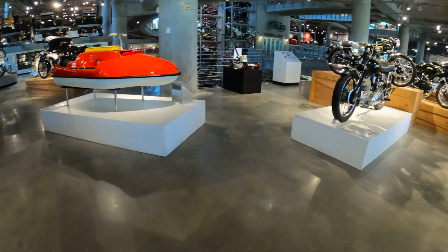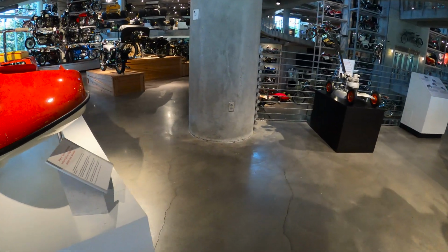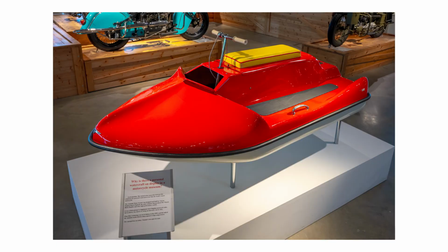You might wonder why a personal watercraft is on display in a motorcycle museum. The Amanda water scooter was designed and built by Vincent Engineering in England, the same company that produced high-performance motorcycles. It was an attempt to supplement their flagging motorcycle sales, but fiberglass technology was in its infancy in the 1950s, and the hull would deform when exposed to high temperatures. The concept was right. They were just too soon.